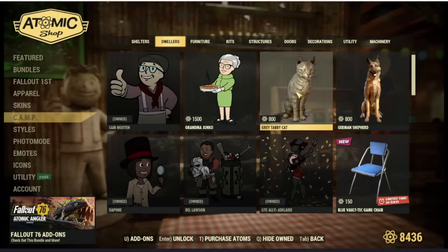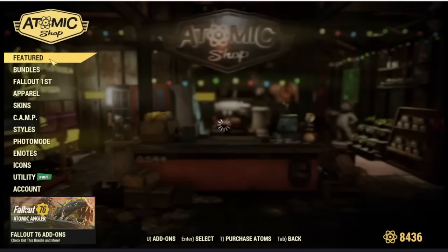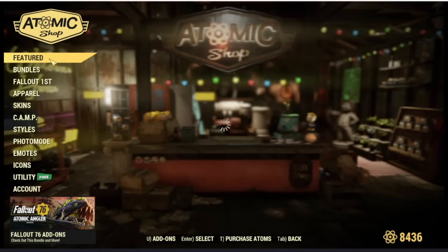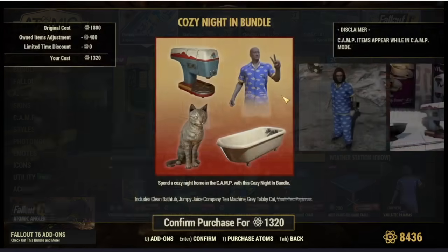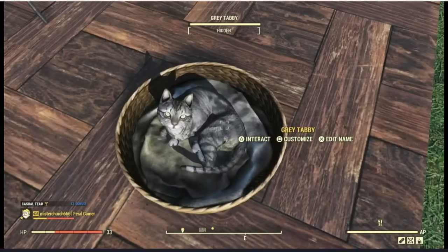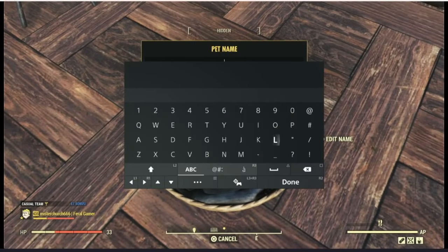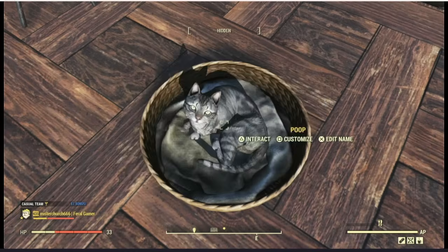There's also the German Shepherd. So you can get that whenever you want for 800 atoms. You don't need to get the bundle for it. I just actually backed out way too far. That's my bad. But the Gray Tabby Cat, that'll just follow you around, get in the way, walk on your pressure plates when you're building and stuff like that. So that's always fun. Make sure you pick that up. You can name it whatever you want.